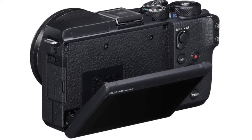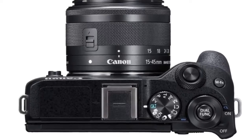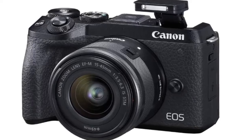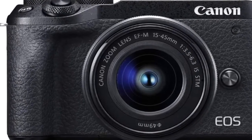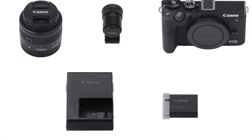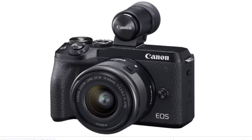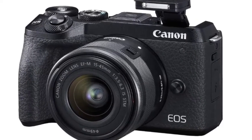Unlike the EOS RP mentioned above, 4K video is uncropped, utilizing the entire width of the sensor, and there's also a microphone input socket and a screen that faces all the way forward. This one's for the vloggers. It has high-speed continuous shooting up to 14 FPS. Never miss a moment during all the action with high-speed continuous shooting mode.